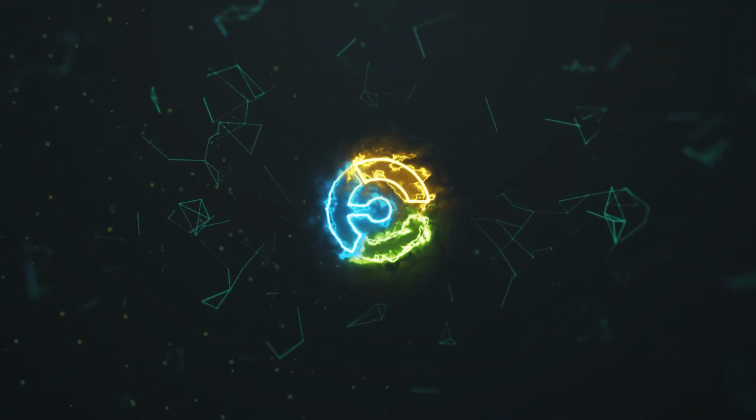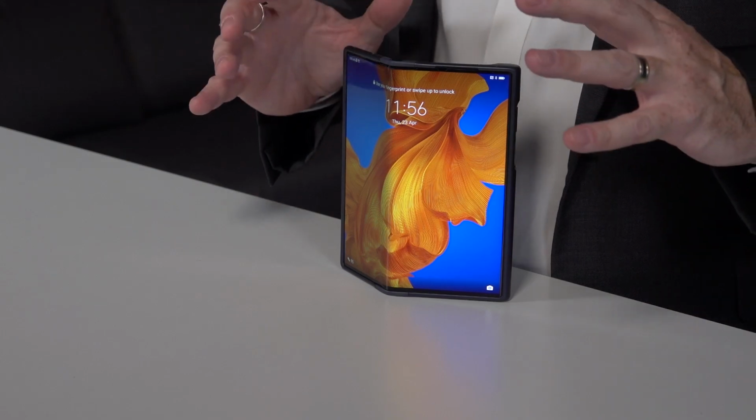Today, taking a look at the second generation of the first true folding smartphone, the Huawei Mate Xs. Now this is a tough one, I've got to be honest, because straight off the bat it's a $3,999 smartphone. That's a lot of money. Okay, so it's a $3,999 tablet. That's also a lot of money. Okay, so it's both things together. That's where it starts to make sense. You know, you're buying a $1,000 tablet and a $2,000 smartphone perhaps.